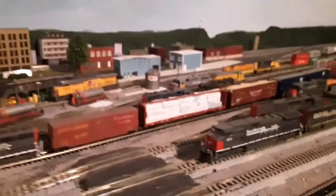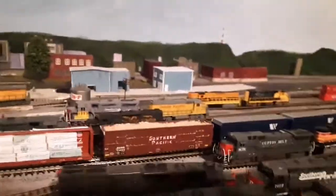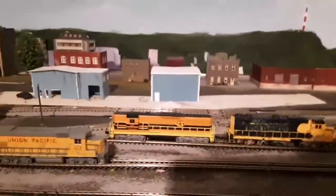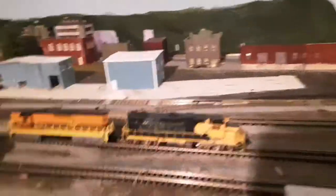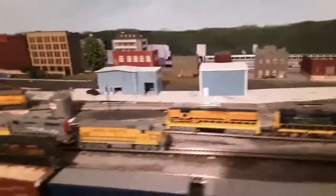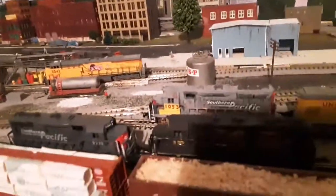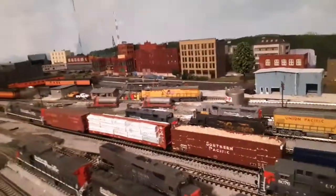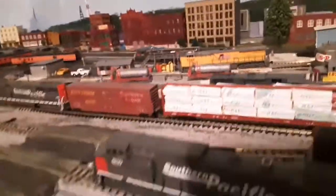Mainly have 80s, 90s, SP power, UP power. There's some Portland and Western, our local Genesee and Wyoming affiliate. And that's exactly what that engine looks like, the Santa Fe sticking through. We do some areas where there's some patch overs. Because of the mid-90s, you can see Rio Grande. You can see SD9s, as we still saw them in the 90s, along with more modern power.